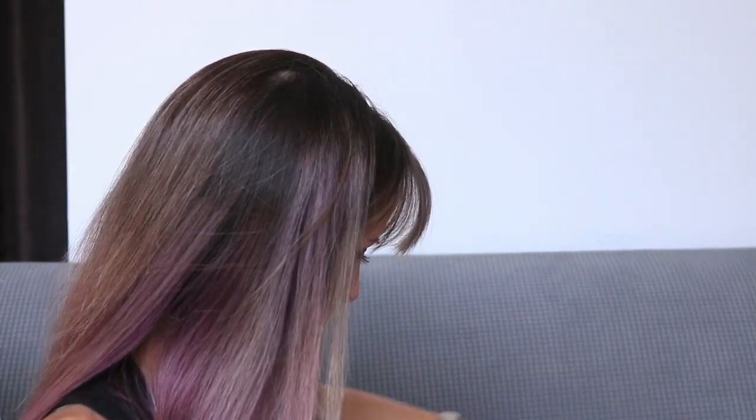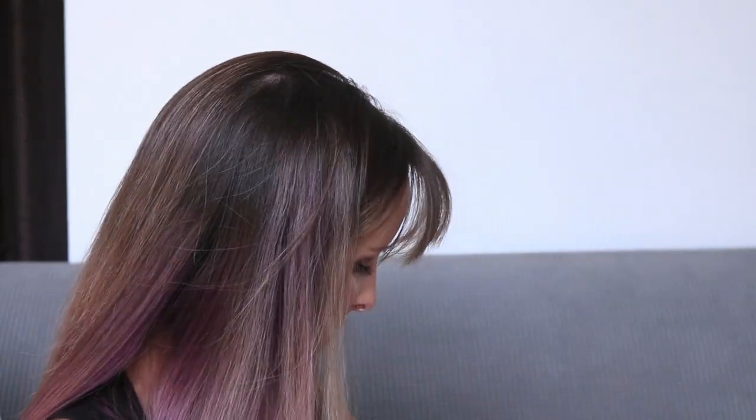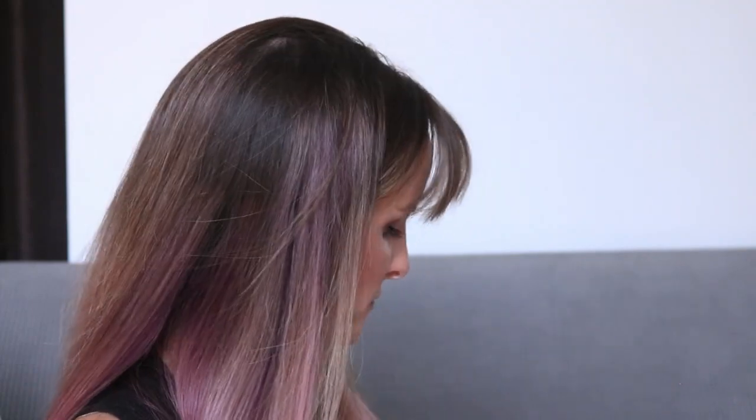The last one that I want to talk about, and I don't know where the palette is. Where did you go, palette? There it is. It was kind of a surprise matchup. So this purple over here is from the Too Faced Razzle Dazzle palette. We're just going to swatch these right here. It was very, very similar to the shade Exhilaration. So the purple shade right here.